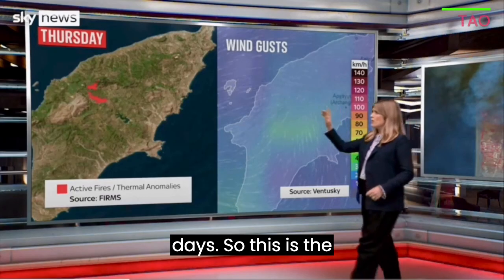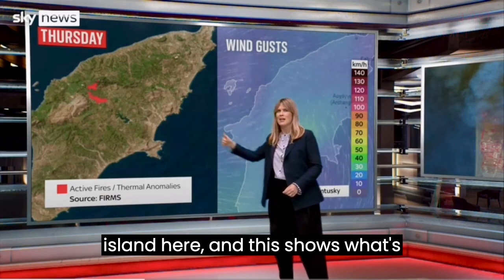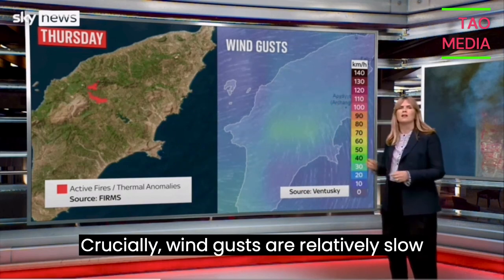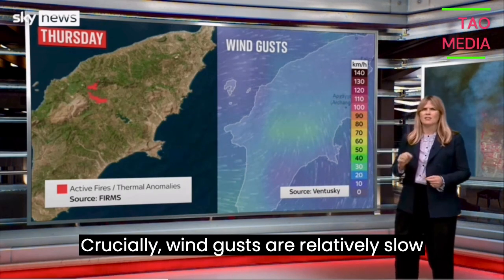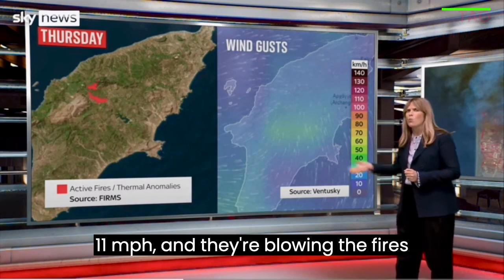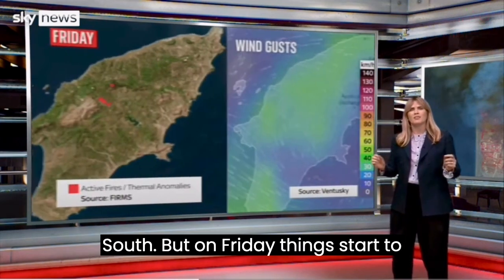So this is the situation on Thursday. You can see a cluster of fires in the centre of the island here. And this shows what's happening with the wind on the same day. Crucially, wind gusts are relatively slow at 17 kilometres per hour or 11 miles per hour. And they're blowing the fires away from the coastal resorts here in the south. But on Friday, things start to change.